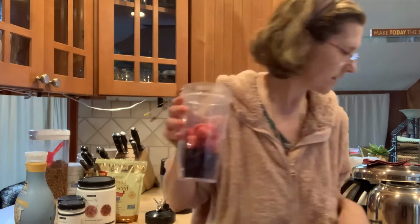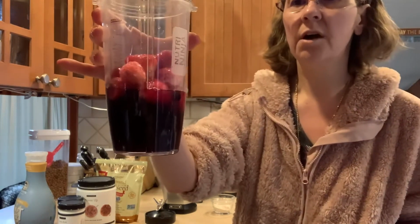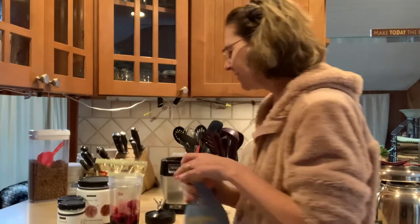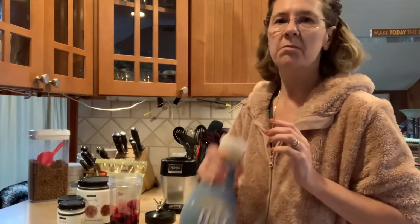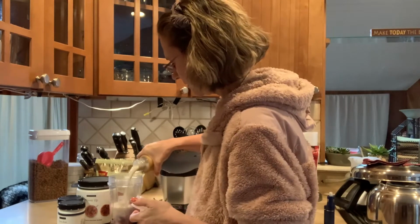So just to kind of break up and melt it a little bit, I'm going to add some hot water to this. So we'll add our hot water. So I've gone ahead and I've added water to the bottom. It turned blue from the blueberries. And then give my milk a good shake and add that.